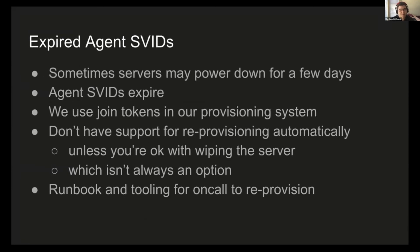The other most common thing we run into now is an expired agent SVID. This is kind of an intrinsic property of running bare metal, that sometimes servers are down for a period of time. Maybe we have to unpower them for a day or two because maybe we're physically moving something or whatever. Or it accidentally happened. So we use join tokens, so we have to have tooling to automatically reprovision those servers.